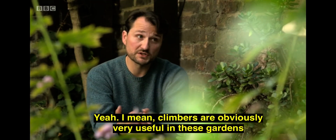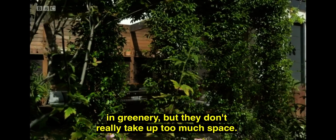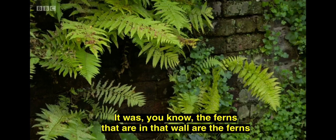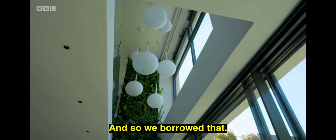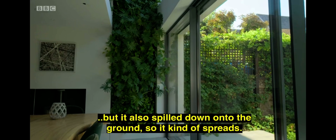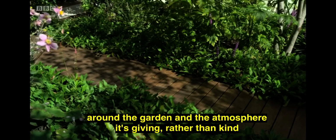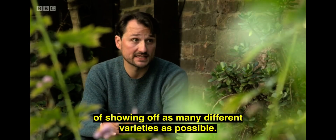Yeah, I mean, climbers are obviously very useful in gardens of this scale, because they allow us to really bring in greenery, but they don't really take up too much space. When we arrived the first time, we saw this was essentially a living wall. The ferns that are in that wall are the ferns that were here when this was just full of rubble. Right. And so we borrowed that. Obviously, it spilled indoors to the living wall indoors, but it also spilled then onto the ground, so it spreads. We're more interested in how the planting is directing us around the garden and the atmosphere it's giving, rather than showing off as many different varieties as possible.